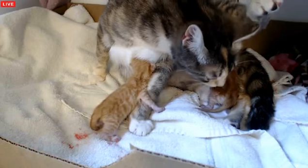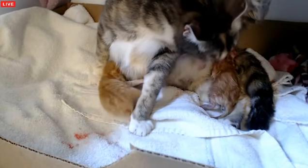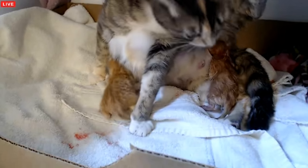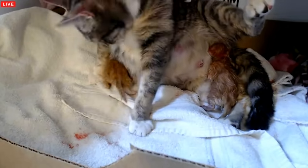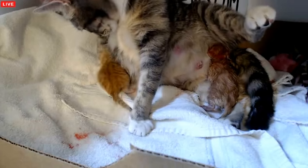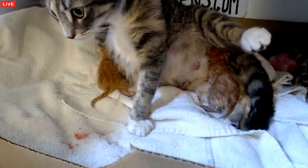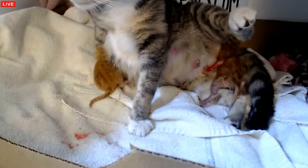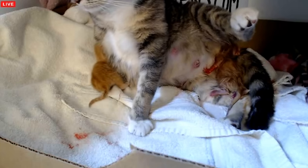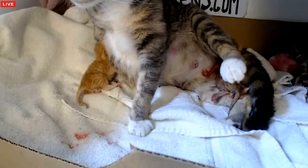So number two is a little bigger than number one, and I think he might be a little lighter in color. He may be a dilute ginger. Hard to tell when he's wet like that. So she may have a little break before the next one. She may not. I'm going to offer her a snack. See if she's interested. Having babies is really hard work.